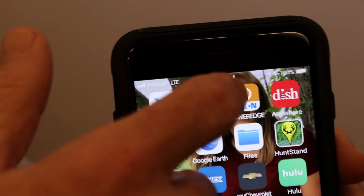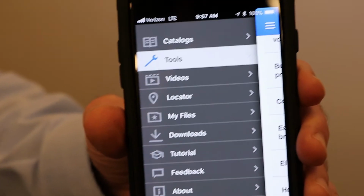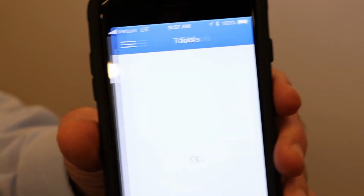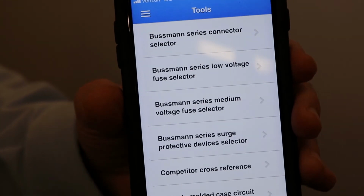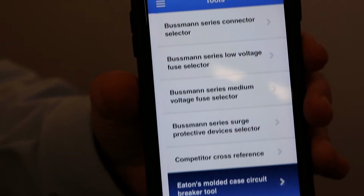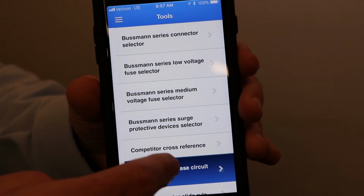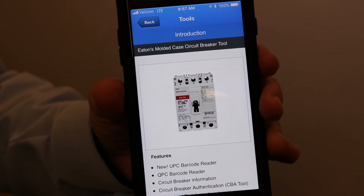What we also have is what we call the Eaton Power Edge app. It can be used by a distributor or a contractor, either or. One of the benefits of the Power Edge app is it has an application on there that you can actually take a picture of the UPC code that is on the side of the breaker that will authenticate the breaker. With the Power Edge app, we can easily identify that breaker if it's failed, whether it was bought through proper channels through distribution or whether it was bought through the gray market.